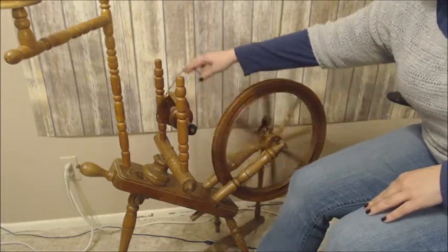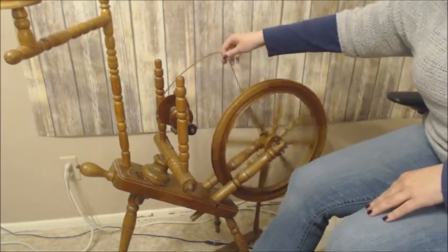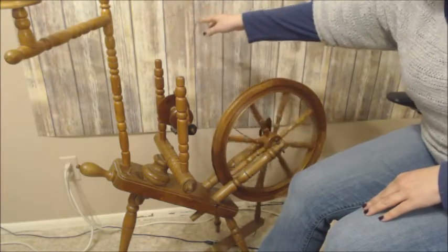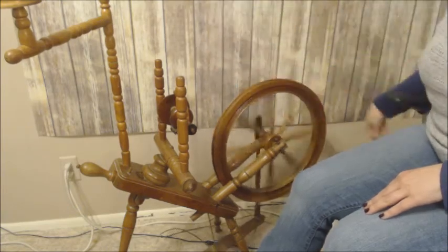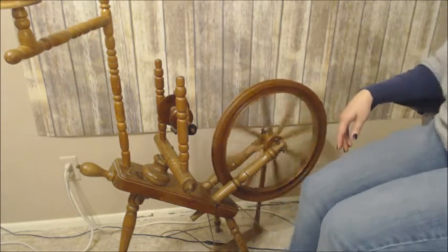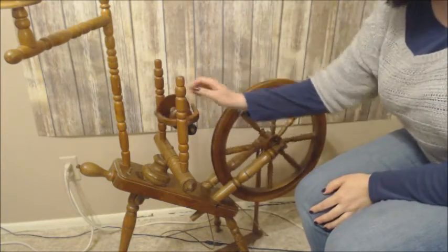It's a single treadle, and it does spin wonderfully. It came with this piece of leather that was wrapped around the wheel. I don't know if that was original to it or someone just put it on there. It really does no good for using as an actual wheel, so I've just left it off the back there. But yeah, it's fun just to treadle it. Oh my goodness, look, I'm spinning. Okay, not really.